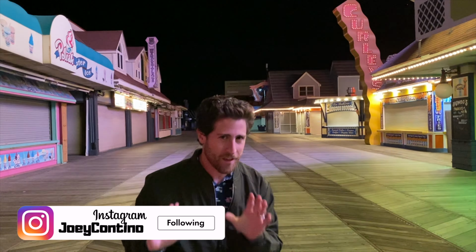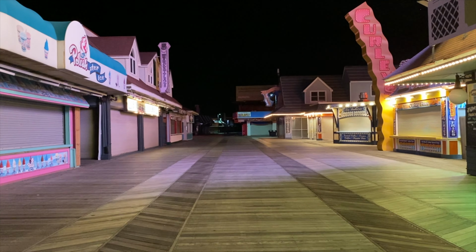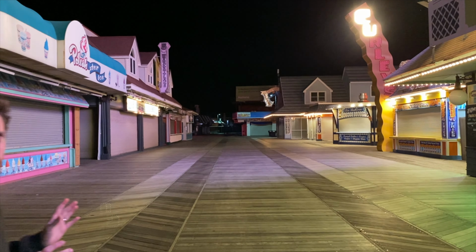It is truly scary down here in the off season. No, I'm just joking though. I always say it's scary because look how empty it is. It's very dark, very different than what you normally have during the season.